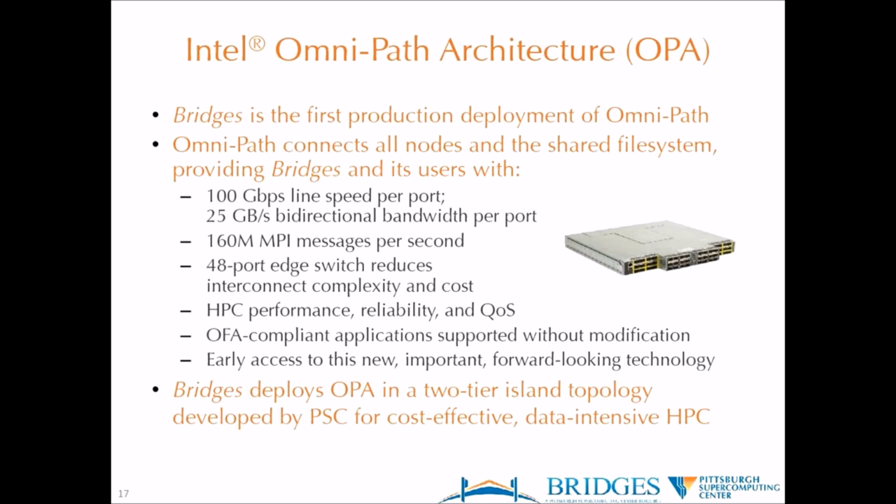The features of Omni-Path that matter to users are 100 gigabits line speed per port. So that's 25 gigabytes per second bidirectional bandwidth. And that's real. That's not before any, say, 64B/66B encoding. That's realizable. It has a very, very high injection bandwidth of 160 million MPI messages per second.